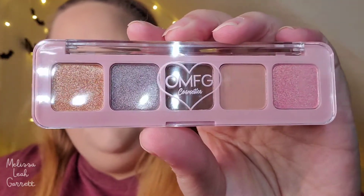Ooh, this is pretty. It is a little mini palette from OMFG Cosmetics. Ooh, that is super pretty. I like that. It says in the email from OMFG Cosmetics, we have a 5-pan palette included that is randomly selected. There was a brush set that was supposed to actually be in this edition instead of the eyeshadow palette, but they had some issues with it. It says it will be shipped to you separately about a week or so after you receive this package.